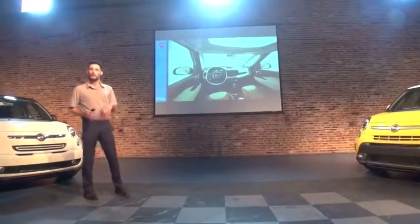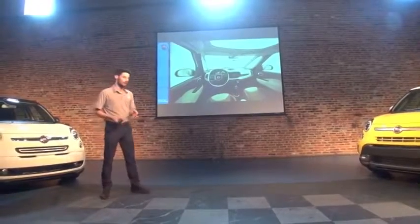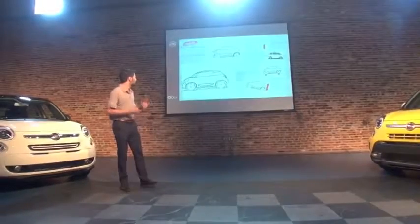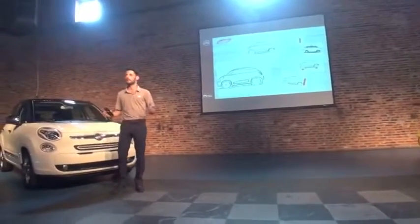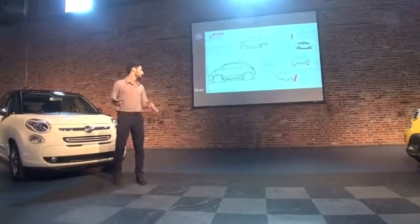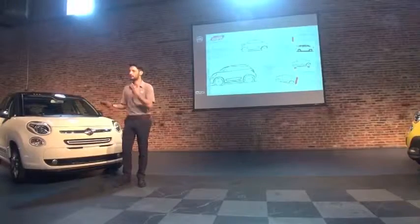So this project allowed us to show once more the importance of a material's sensory value. In the beginning, we were asked to design a very roomy car, but very compact in size. It hadn't to be bigger than the B-segment size, and still resemble the 500 and 600 feeling.